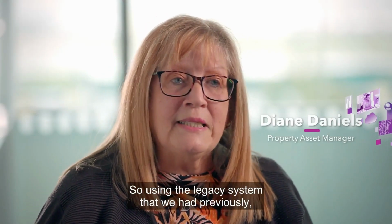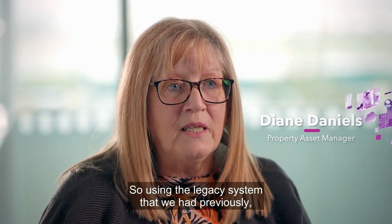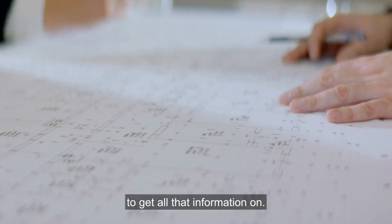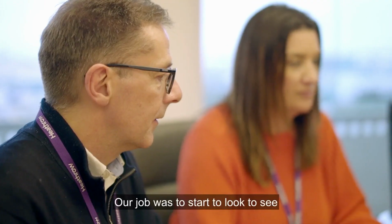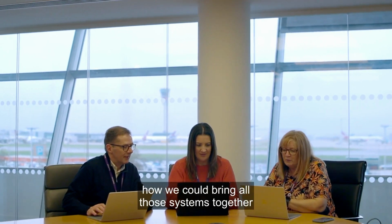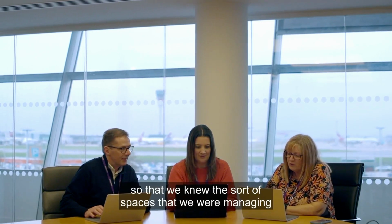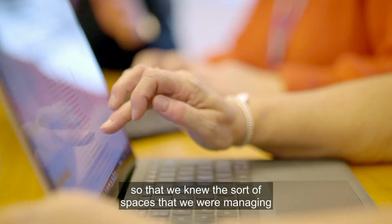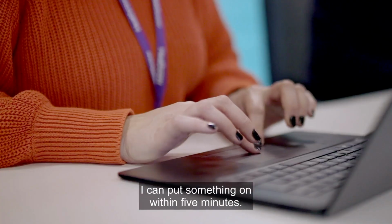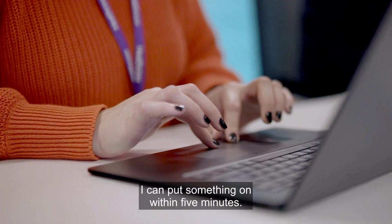So using the legacy system that we had previously, it would take probably a good 2 hours to sort of get all that information on. Our job was to start to look to see how we could bring all those systems together in a manageable format so that we knew the sort of spaces that we were managing and that we were dealing with across the airport. Now using our new system, I can put something on within 5 minutes.